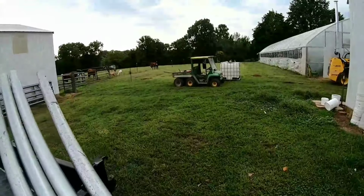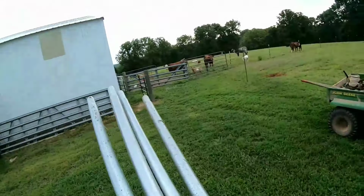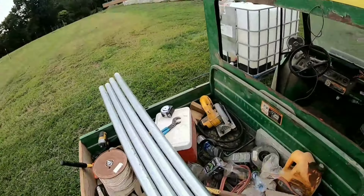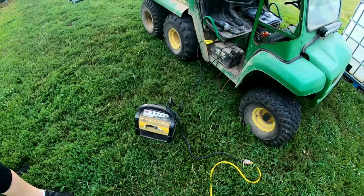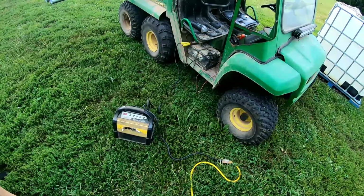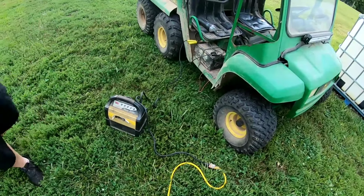My goodness, they're pretty heavy. So the battery on the Gator mysteriously is just dead, so we gotta charge it, I guess, try to jump start it real quick, see if it works. But we will see. I don't know why it didn't start, but get inside.